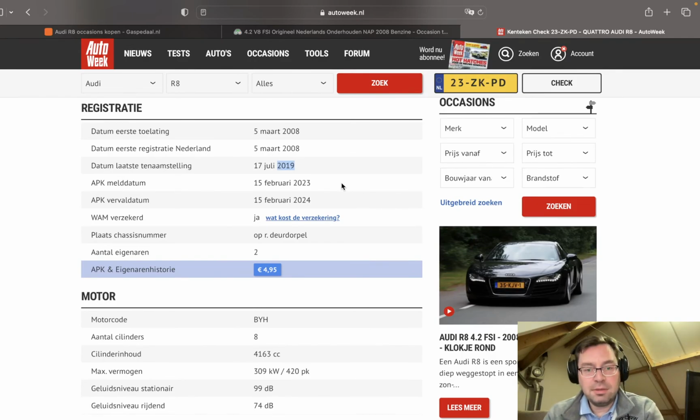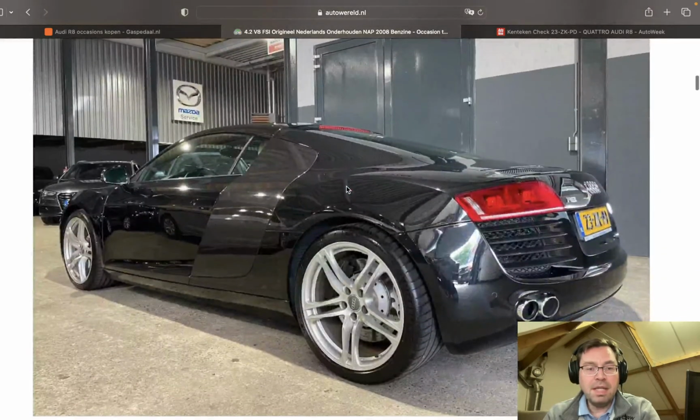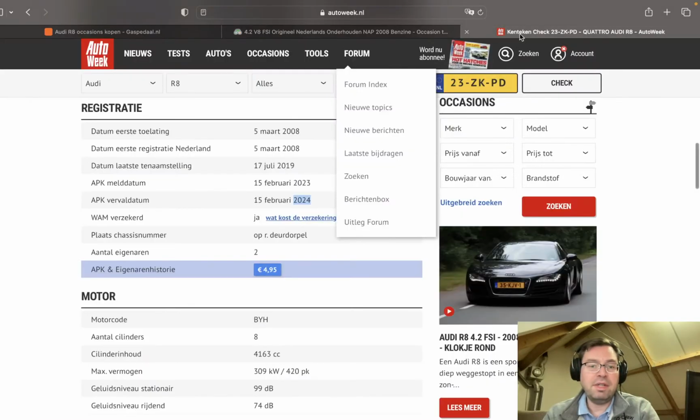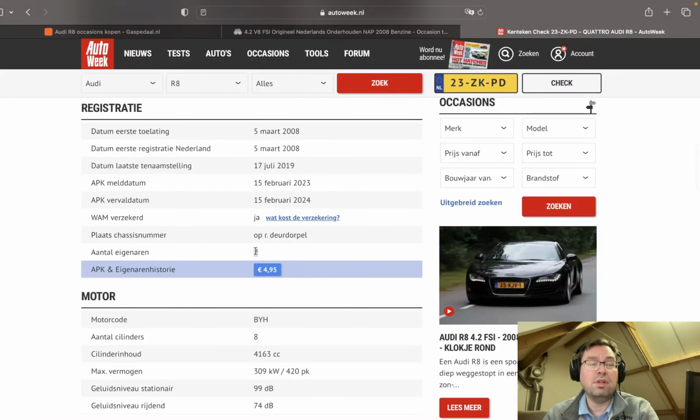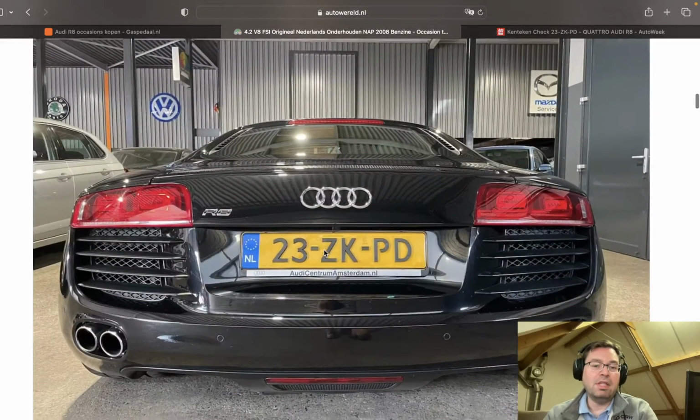That could mean two things. The car is still APK valid, so it's road legal, and it will need another check next year, February. So it's probably still driving. But it's for sale, and it's for sale at a garage. So it might as well be that this car is already sold to the garage, and the garage put it on license plate, and he can still drive around in it. So that maybe means that this is a one owner car, and this owner, let me go to the kilometers later. Wow, this is sexy.